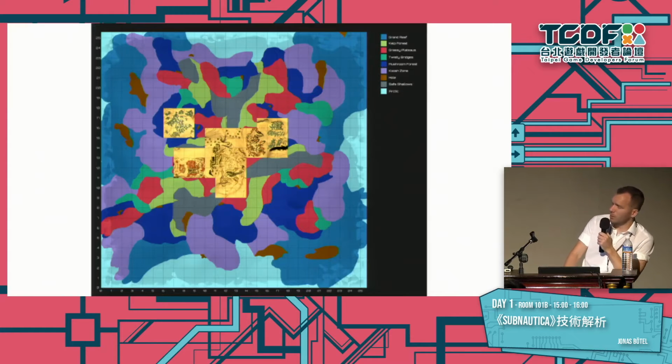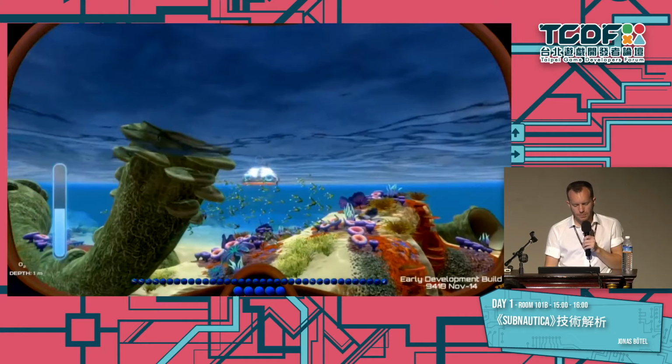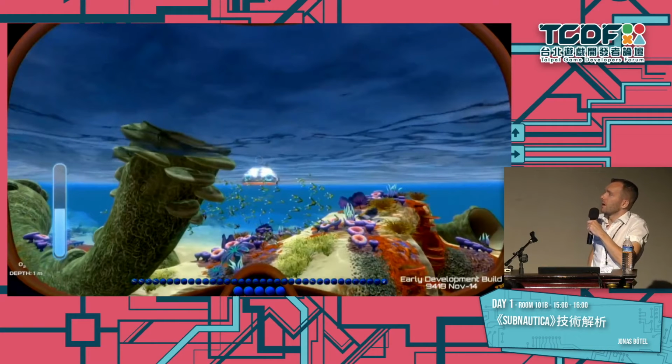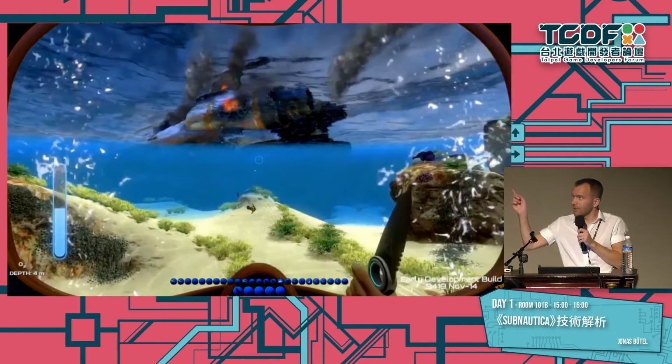This is a world map, and you can see the yellow parts are what we had already built. It's a fraction, maybe 10% or something of the world. And this is what it looked like. The game was centered around the life pod and the safe shallows area, where it's nice, and the crafting revolved around the early exploration. And we noticed one thing from our telemetry, that we have this big ship on the horizon there, and it's the only thing on the horizon. That's the only landmark you see when you're swimming above the surface and sticking your head out.